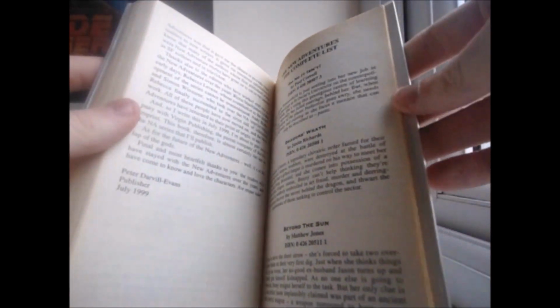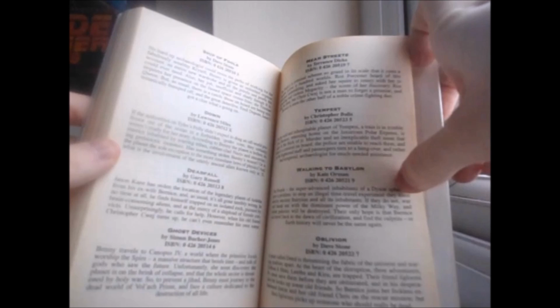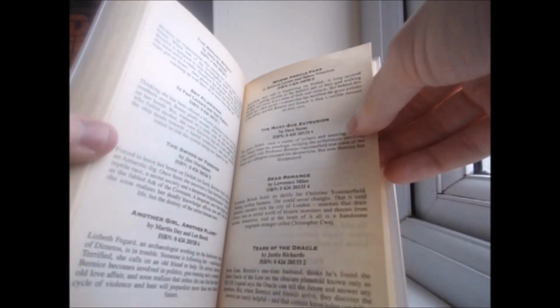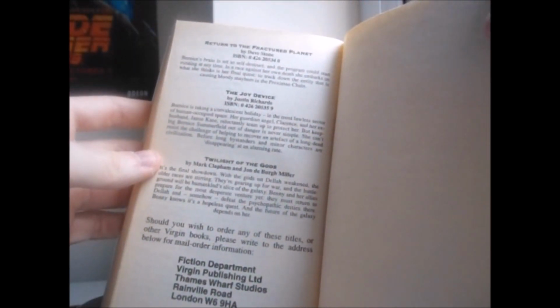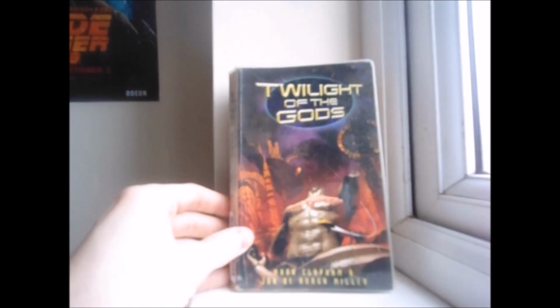And then the New Adventures complete list of Bernice Summerfield books. Oh no, it isn't. Dragon's Wrath, Beyond the Sun, Ship of Fools, Down, Deadfall, Ghost of Vices, Mean Streets, Tempest, Walking to Babylon, Oblivion, The Medusa Effect, Dry Pilgrimage, The Sword of Forever, Another Girl, Another Planet, Where Angels Fear, The Merry Shoe Extrusion, Dead Romance, The Tears of the Oracle, Return to the Fractured Planet, The Joy Device, and Twilight of the Gods.